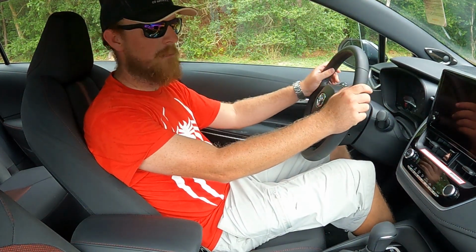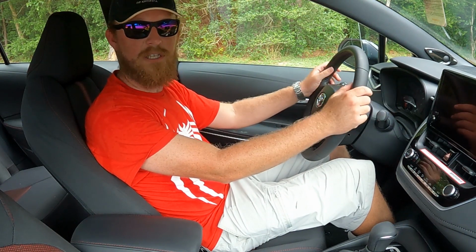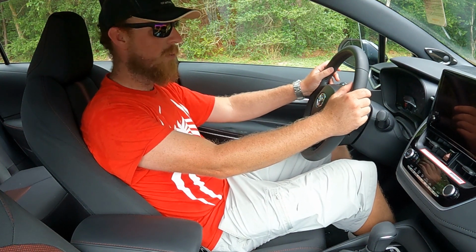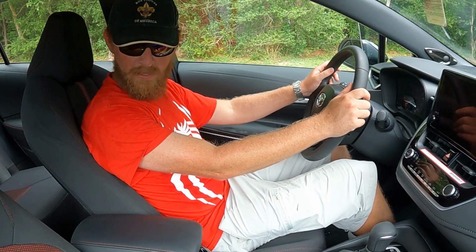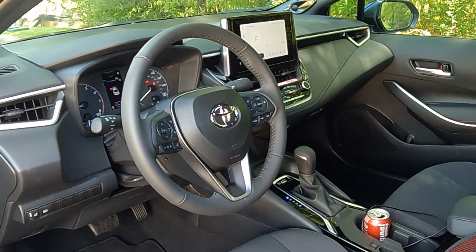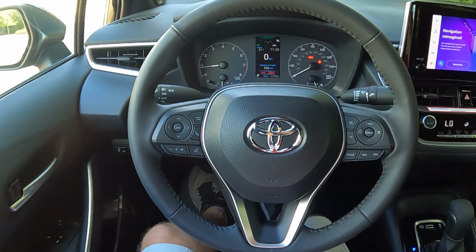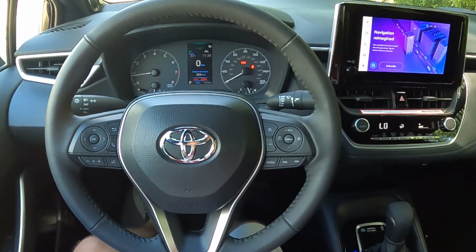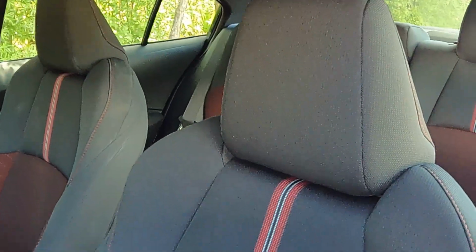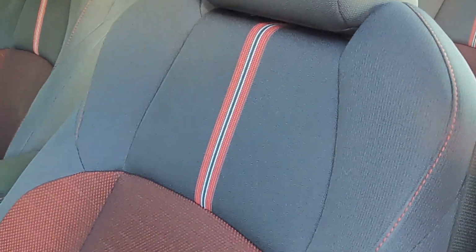Now, while anyone, unless you're blind, can see that this car is definitely trying to be a bit more spicy and a bit more aggressive on the outside, when it comes to where you sit, I wouldn't say this is Toyota's greatest effort. Now, I know the Corolla is supposed to be a value price car, special edition or not, but I think for this version, they just didn't put their best foot forward. They did try, however, because I do like the pattern going on these cloth seats here. The red inserts in the middle.